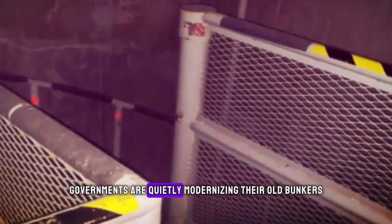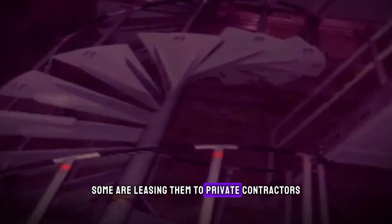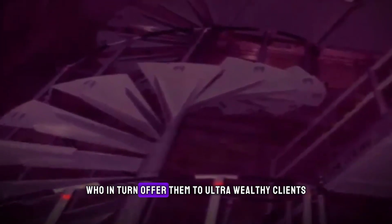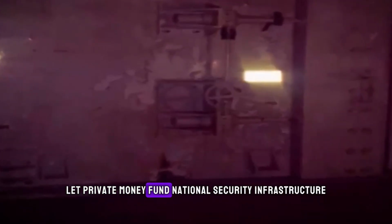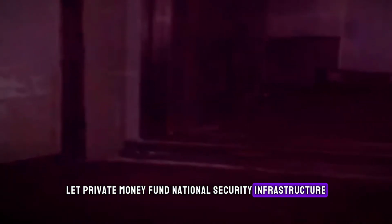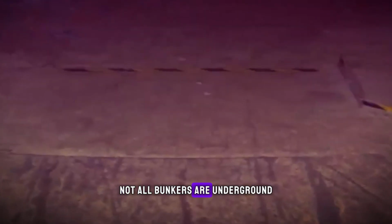Even governments are quietly modernizing their old bunkers. Some are leasing them to private contractors who, in turn, offer them to ultra-wealthy clients. The idea: let private money fund national security infrastructure, while also providing elite shelter solutions. It's public-private apocalypse planning.